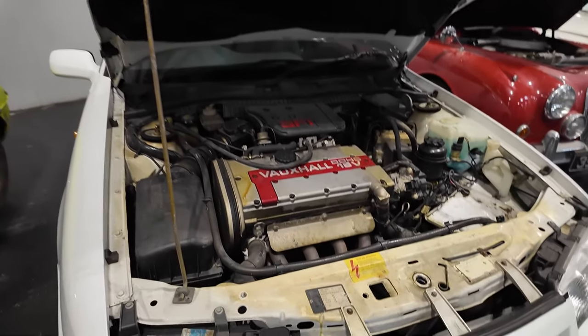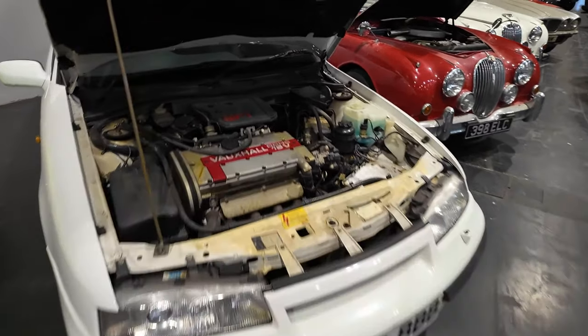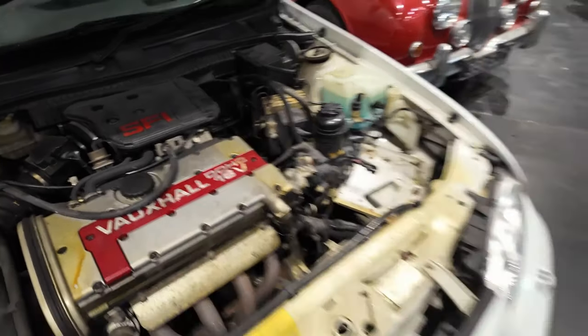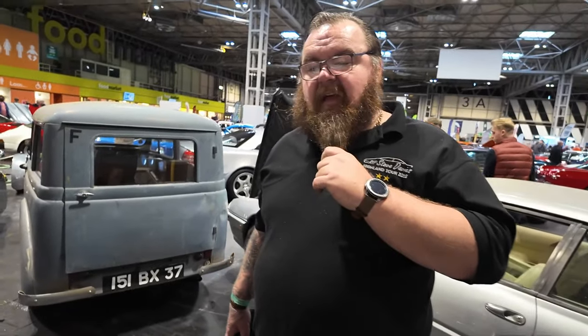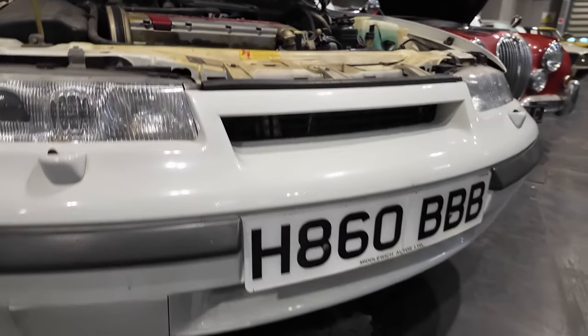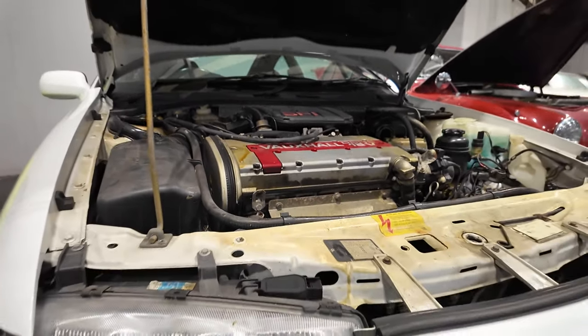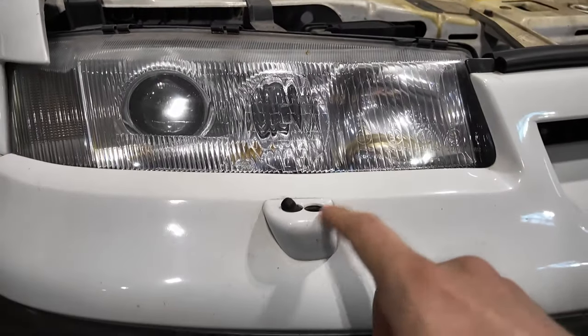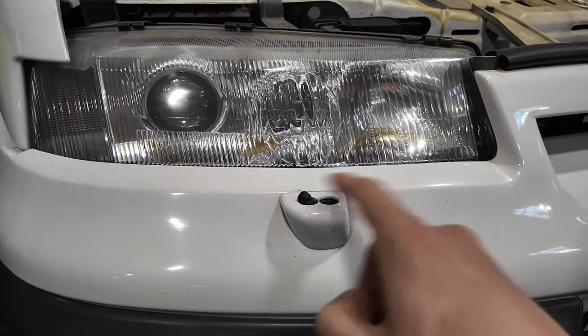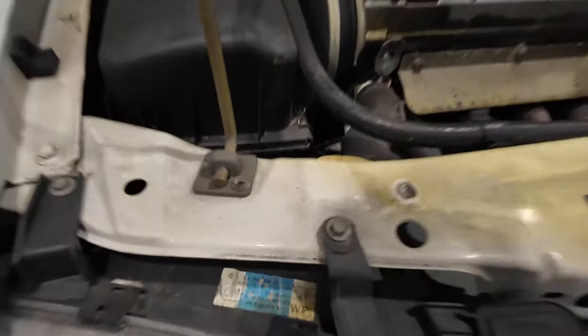This is H860BBB. Now, we were gawping over this on Thursday. Remote, what's the yellow? Zybart. It's like a Vauxhall we used to use. So this is an early Calibra on an H with that iconic red top engine, which is what killed most of them. People wanted that. It's got these. When was the last time you saw the jets? It's got the stickers on there. Let's keep going. Here, look at this. You see this?